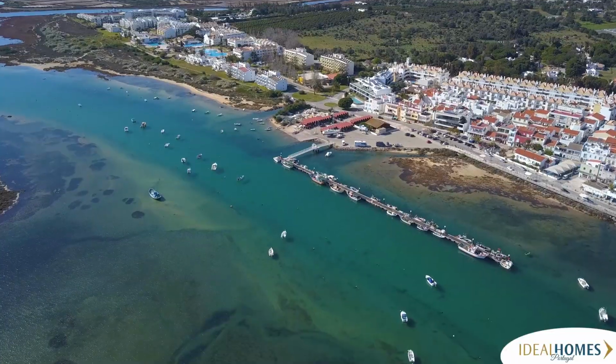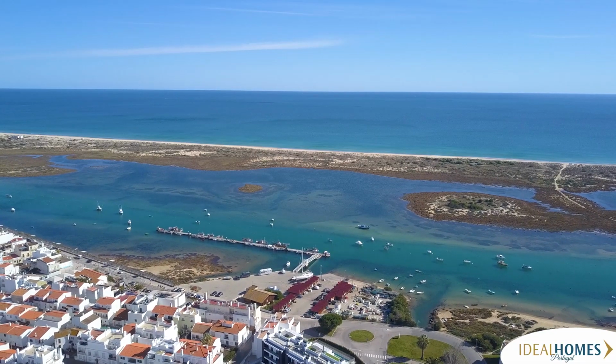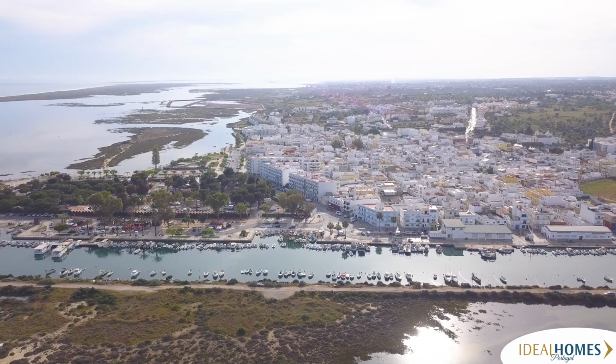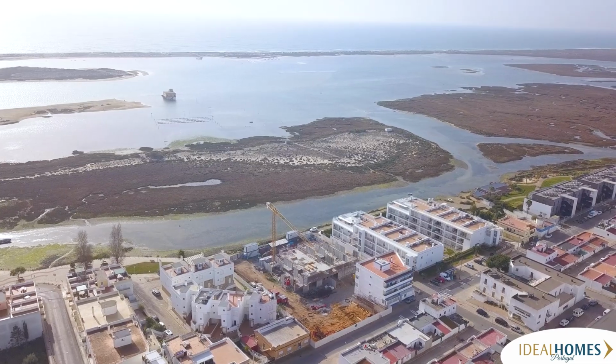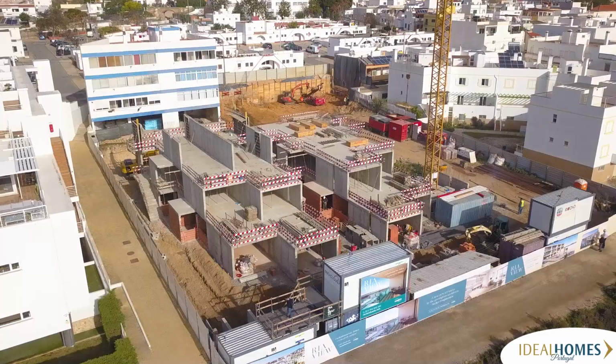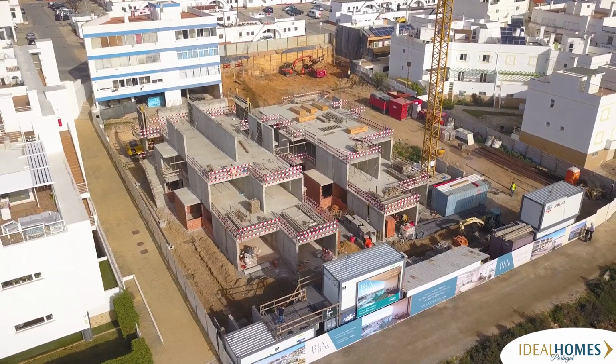In Cabanas, which is a nice sort of satellite village of Tavira, 5 minutes away, which I think is also worth considering. We've got Fuseta, which is really nice and up-and-coming area, and we've got a fantastic frontline project there, 2-bedroom, 2-bathroom project, literally frontline with fantastic sea views, and we've still got some properties there. So, that's the east, and so there are some options there.